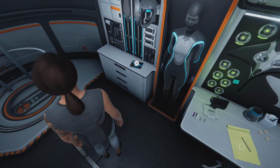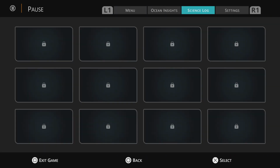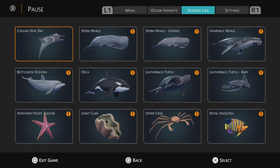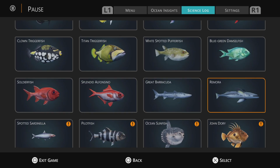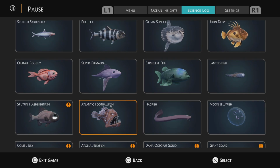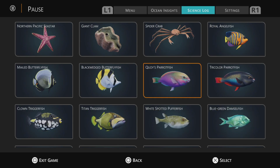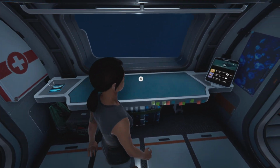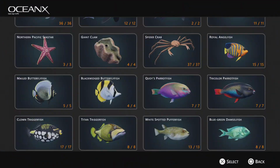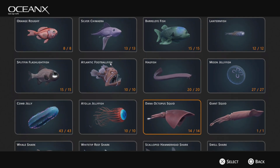So there's a couple different ways that we can see those animals. We could go into our little iPad here and go to our science log once it gets a chance to load. And you can see all of the animals this way. They've all got little exclamation marks since we've just added new data to all of them as we've been finding them in the game. But here's our complete list. And then of course we've also acquired all the different behaviors so that we can see them in the model viewer. If we come over here, we can view them here, and we can see that we've completed the list for all of them.